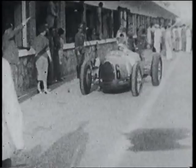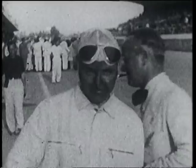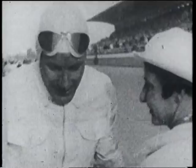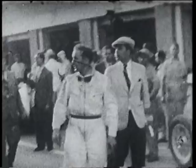ahead of Rosemeyer, who's greeted by Elli. Delius is third. And Paula Stuck congratulates Hans on his fourth place. It's the first victory for former race mechanic Hermann Lang.